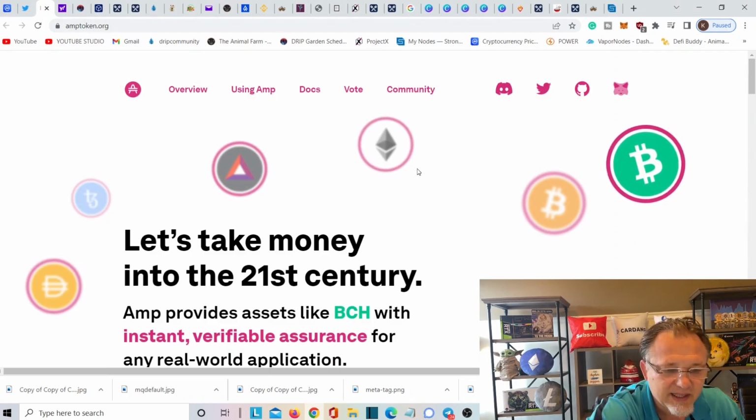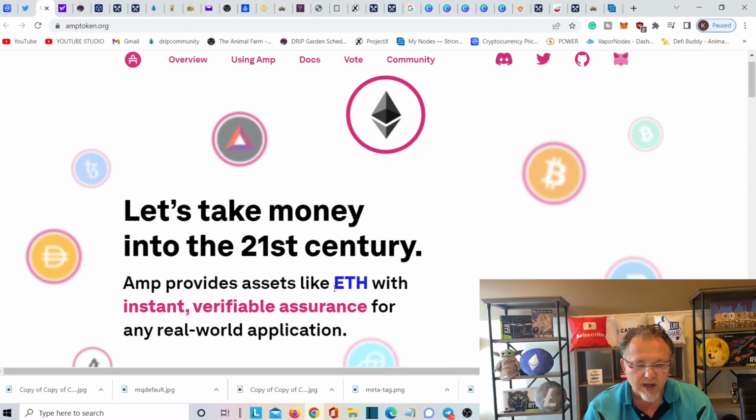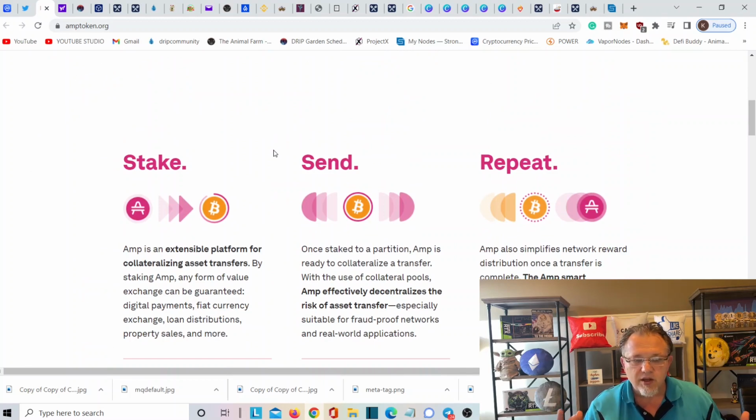Over at the website, Let's Take Money into the 21st Century. AMP provides assets like BTC, Bitcoin, with instant variable assurance. Did you notice how this goes around? Right now it says Ethereum, and then it's going to bump over here to BAT. So it says you can stake the coin, you can send the coin, and you can repeat.